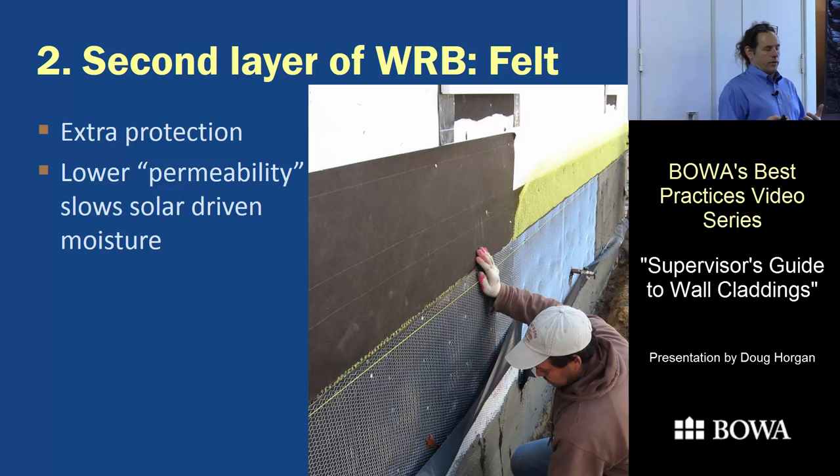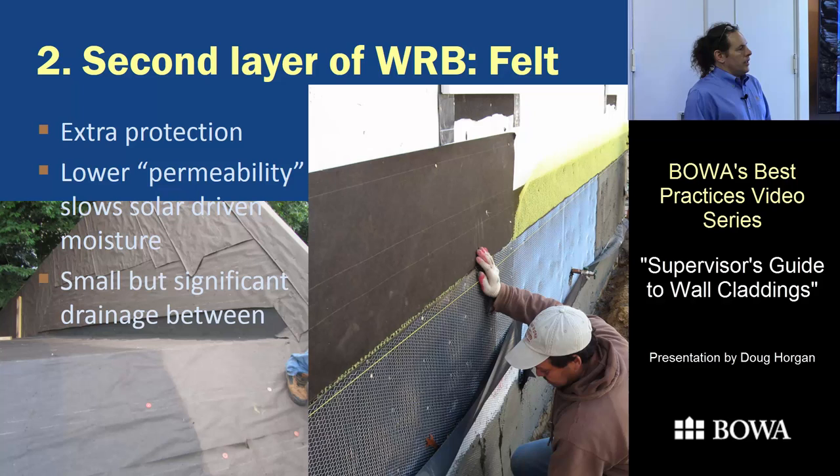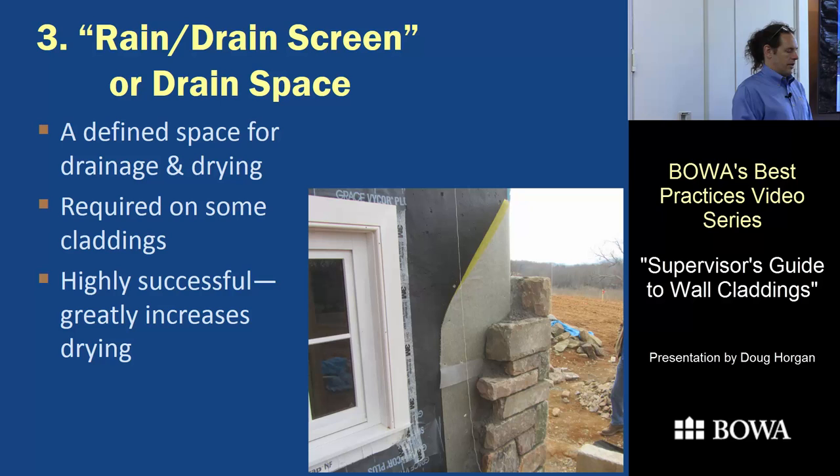And one other cool thing with felt, and this is a picture of a roof, not a wall, the felt wrinkles when it gets wet. So if you're doing stucco or adhered masonry and you put felt on and then you smear that wet mortar all over it, it wrinkles the felt. And then that makes little spaces between the felt and the layer behind it. And the people who do research on these things have poured water into walls and watched it trickle down through those tiny spaces and come out the bottom. It makes a really good drainage path. So felt is really good for that. So we're going to use that on some claddings.